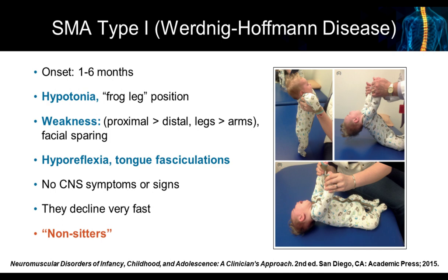Coming back to SMA type 1, these are the babies who present with low muscle tone, hypotonia. They have frog leg position of their lower extremities because of the weakness and hypotonia. The weakness tends to be proximal more than distal, the legs more than arms. However, there is some facial sparing in SMA type 1. On physical examination, we find hyporeflexia. Most of the babies have no reflexes and they have tongue fasciculations. But they have no CNS symptomatology. They're not encephalopathic, but they decline very, very fast without aggressive treatment.